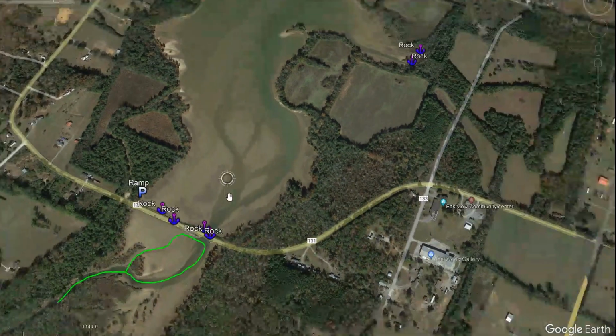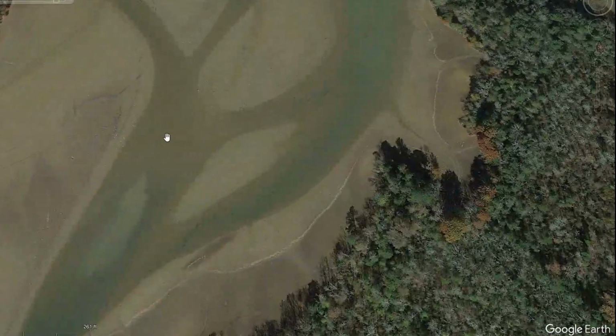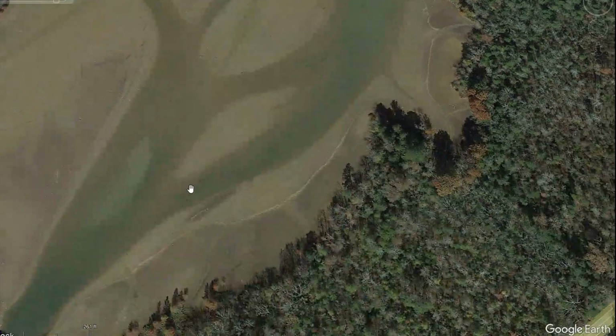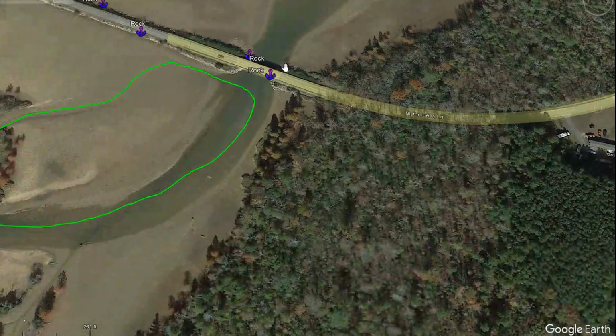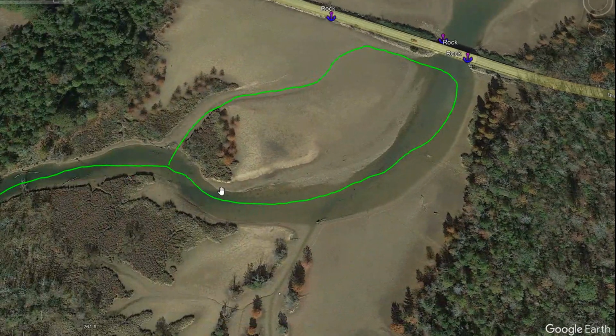And then moving up here, you've got some interesting little channels back here, but there's not a lot of cover around these channels, just kind of sand and silt and things like that. So not much of a channel to really focus on fishing around. You do have some interesting little channels that are back in here though, with some laydowns and things like that.